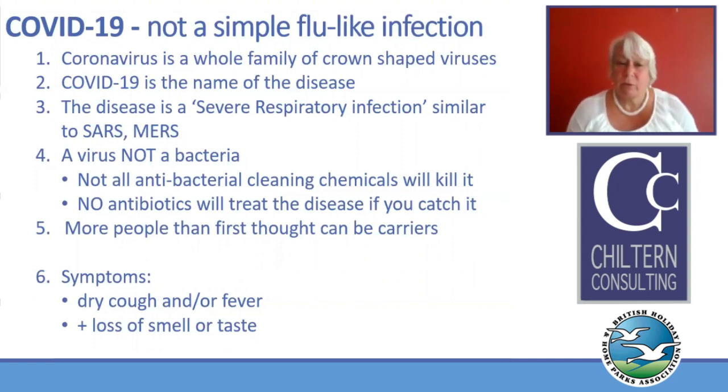More people than we first thought can be carriers of the disease, which has created new problems, in that this means they could be walking around with the COVID-19 virus inside of them and shedding that virus onto surfaces and into people's breath, as we'll see. The symptoms were originally put forward as a dry cough and or a fever, and they are still the two main elements that mean somebody has COVID-19, but it's also now been linked to a loss of smell or taste. So you could have all of those symptoms. Some of the people will have none of those symptoms.